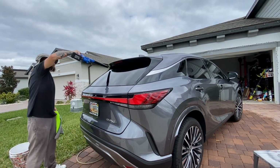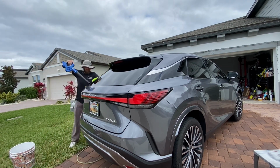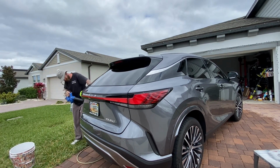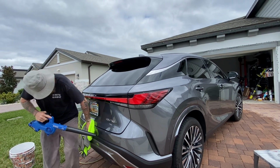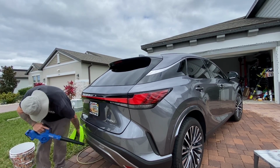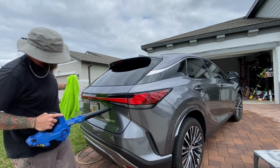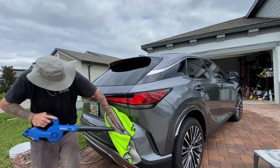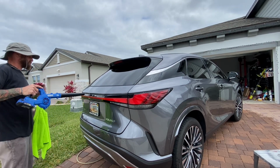Now you see I'm still using the yellow side of this towel, and it's working just lovely. Just going along the vehicle at this point, knocking out all them cracks and crevices like we talked about. Sometimes vehicles will just drip forever, which can be quite annoying. Personally, I feel like any detailer, whether mobile or in shop, should have some form of blower to assist in drying off the vehicle.